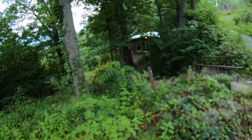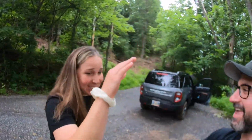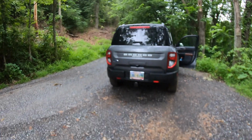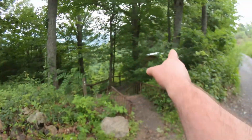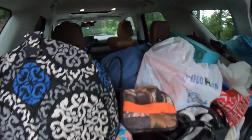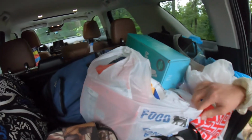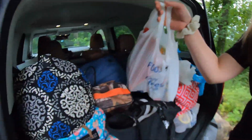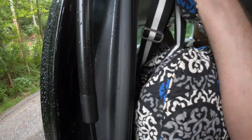Yeah. So, there's our cabin. God, this is nuts. So, we'll show you the views, everything awesome. The Bronco Sport looking pretty right there. Time to unload everything out of the Bronco Sport, get it down to the cabin. Look at all the groceries and baggage that we had packed. We got all kinds of steps to travel to get down there. So we'll get all unloaded, get in there, start this journey.